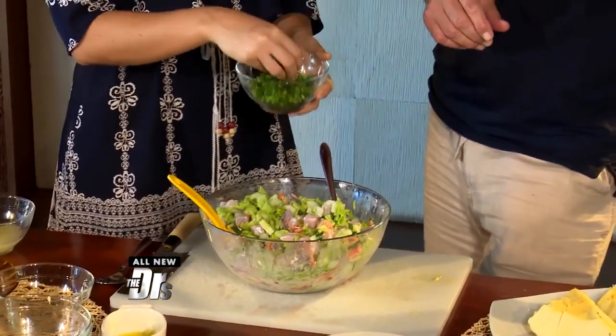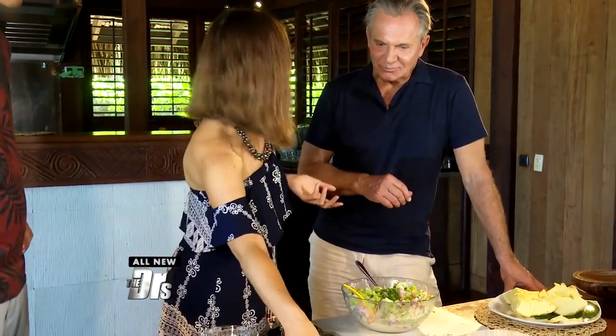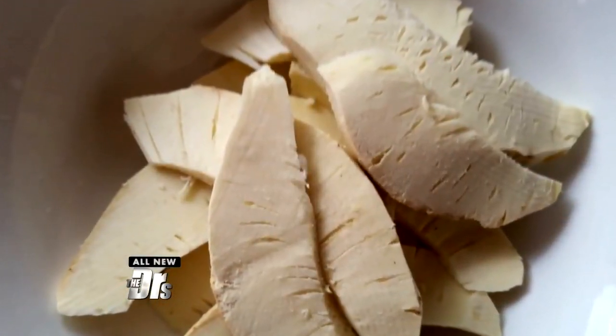We're just gonna top it with some green onion. Here we go, the salad is all done. We can move to our next dish. Okay. Breadfruit appetizer. So has this already been cooked? Yes. How is it? It's like bread.